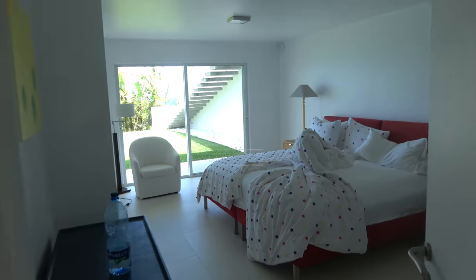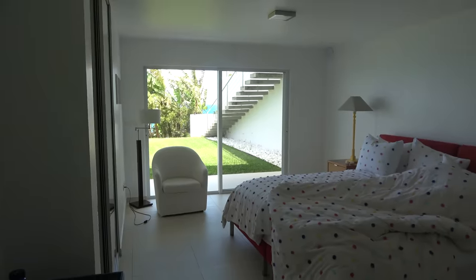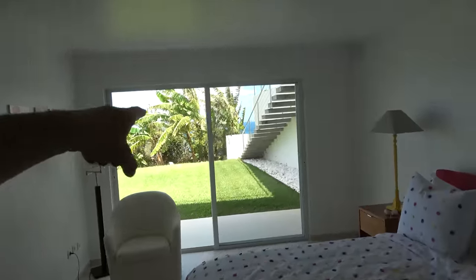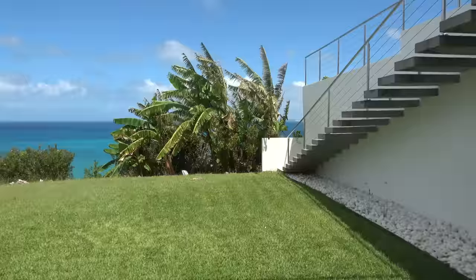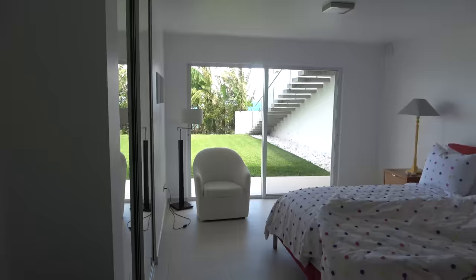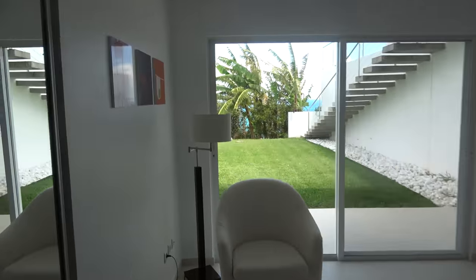we have another bedroom. Whoops, we did not make the bed today down here. This is one of the guest rooms downstairs that has a private walkway that goes out, and then you can go up those stairs to get to the pool and the actual backyard. And one cool thing is there are actual banana trees that are here. And what's cool about this room is also it does have the metal shutters.